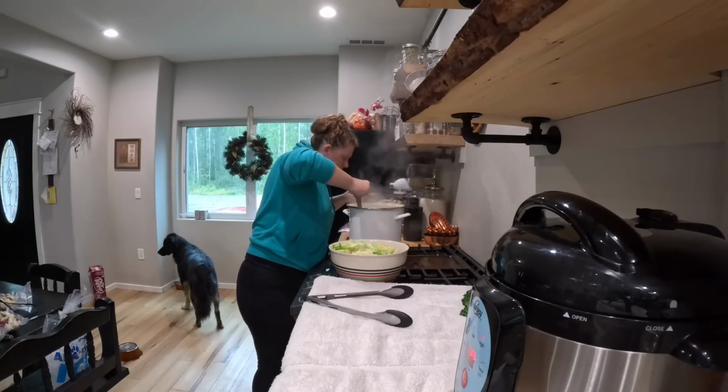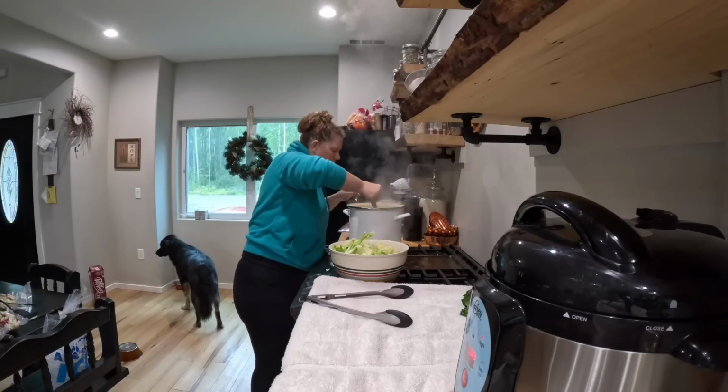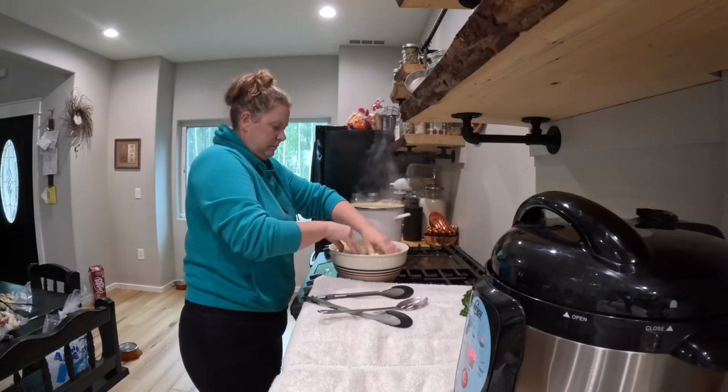I was going to clip this, but why was Roberto just standing there like a statue in the corner the entire time? I have no idea. That dog is so extra. Oh, goodness.